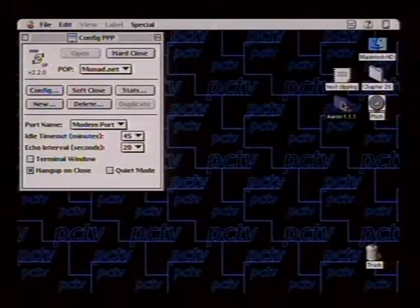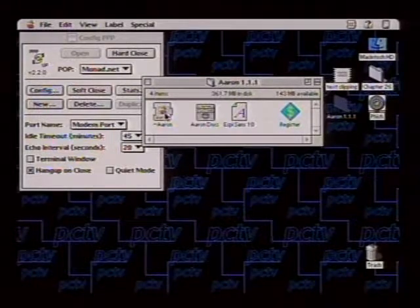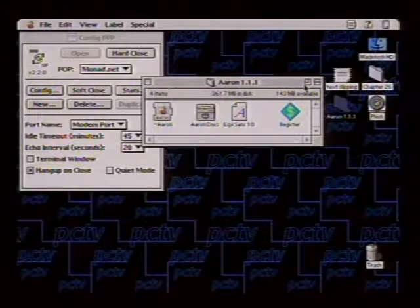Now let me hop out of Netscape here for just a second. For those of you who want a taste of things to come with Copeland, I downloaded a little extension called Aaron. Get it? Aaron Copeland. Anyway, here's the extension. I found it on eWorld. You can find it anywhere you can find Mac Shareware, but it changes your interface to make it look like the new System 8 Copeland operating system.